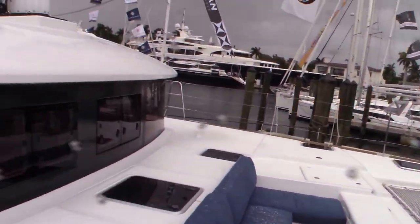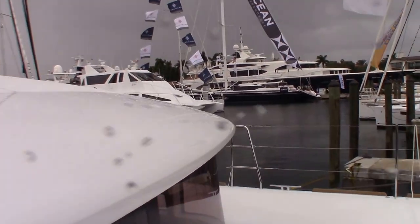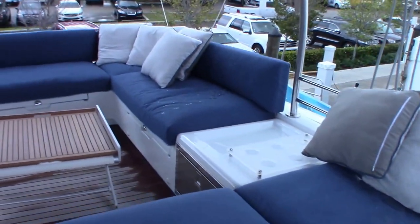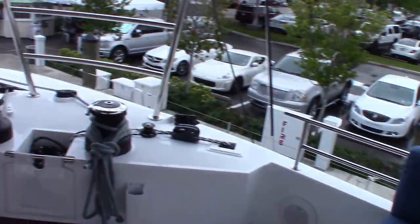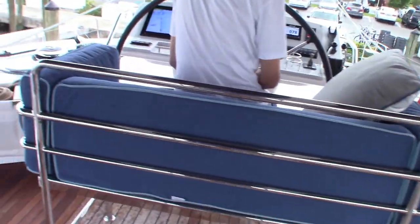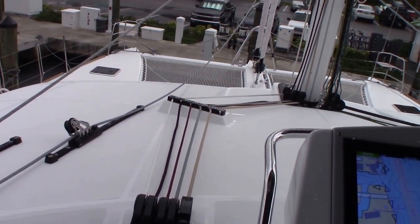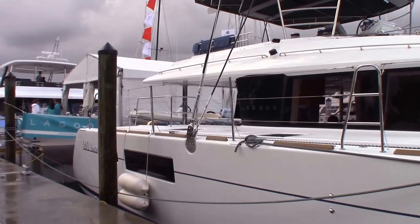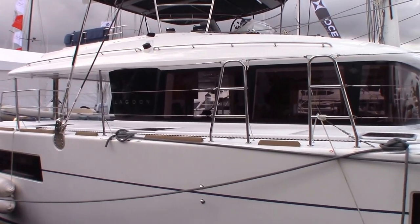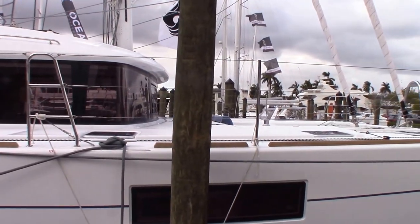You have a pretty nice sunbathing area up front, but my favorite is the flybridge. This is what I'm really looking for in a yacht. There's plenty of room upstairs for everybody to hang out. I think this is where most people are going to be congregating while the ship's underway. The centrally located helm kind of has your mast in the way, but I don't think it's an issue. All in all, the Lagoon 560 had to be our favorite at the show.